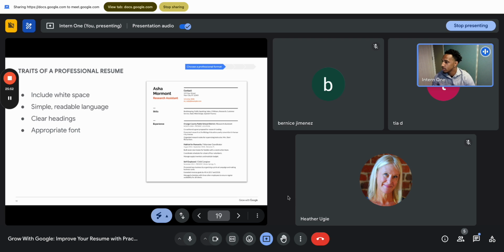You want to have white space. So we want to make sure that it's easy to read and it's not just too many words going on. We got white space, so their eyes can adjust and you can make time to actually read all the information. You want simple, readable language, meaning we want to stay away from fonts that are like cursive. We don't want to do too much. We want to just keep it within maybe Arial or Times New Roman, 9 times out of 10, okay? Clear headings. We want to have clear headings. Make sure they're bolded so they know exactly what they're looking at. So it'd be clear and easy to read for each heading. And we want to make sure we have wide margins, okay? Appropriate font, like I said. We want to make sure we use Arial, Times New Roman, okay?